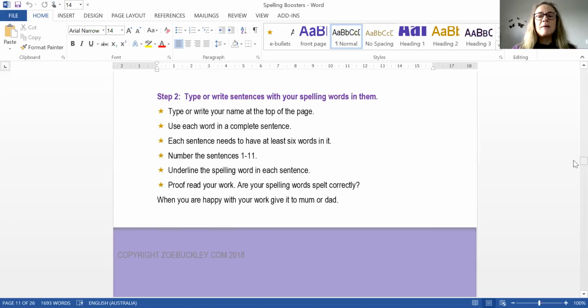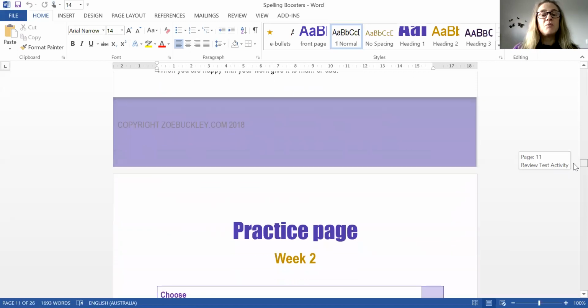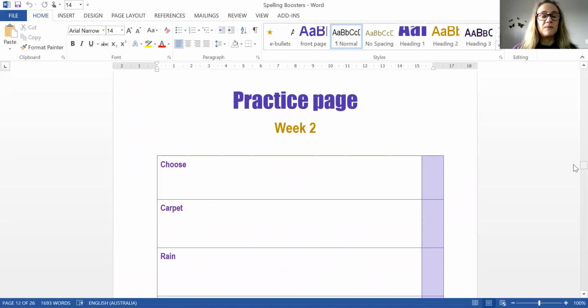If they're really stumbling over a particular word or words, then don't go on to the second module, the second week. Get them to repeat those words during the next week. When you're sure they know all 11 words really, really well, then we go on to the second week.